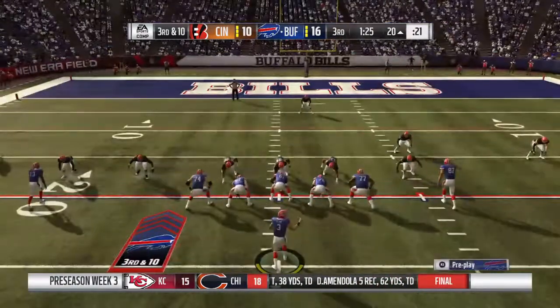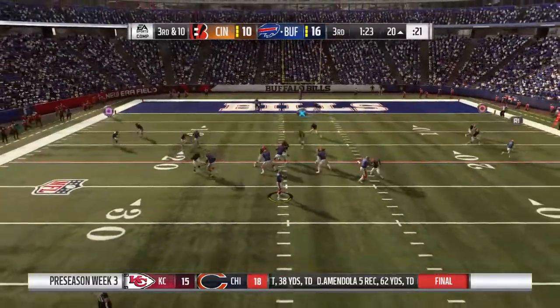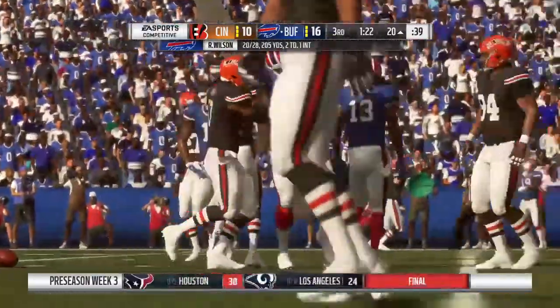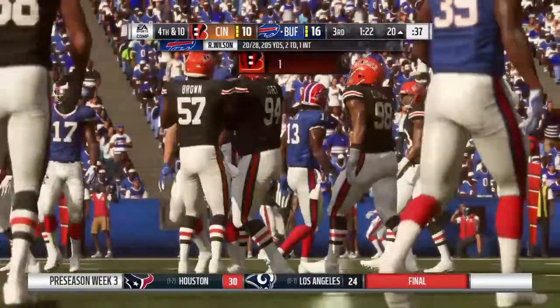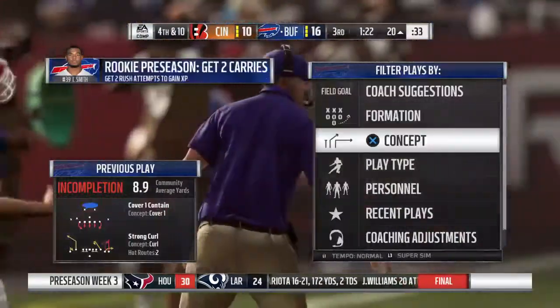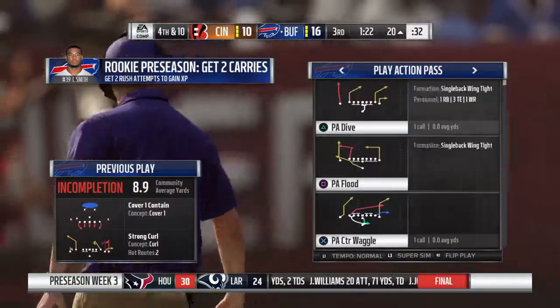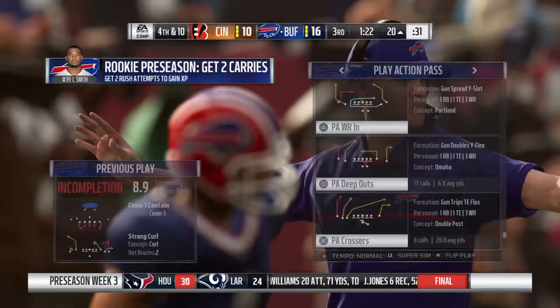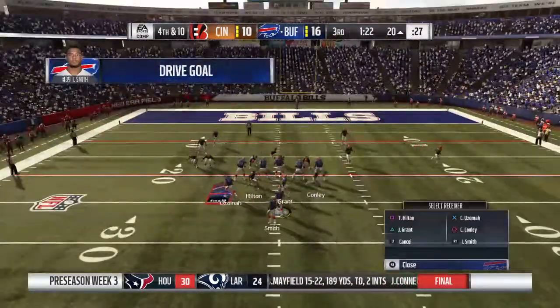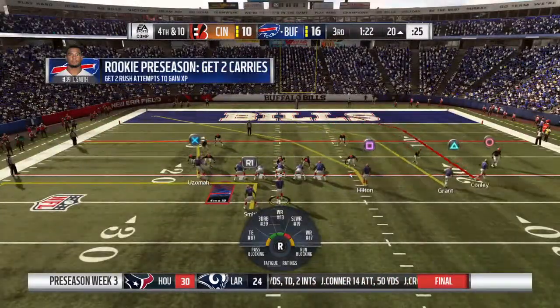And the blitz does come. And this is going to be incomplete. There was the pressure you were talking about, force the incompletion. And it doesn't always have to end in a sack, does it? Sometimes you can make a good play by forcing the incompletion with the pressure. The offense staying out there. They look prepared to go here on 4th and 10.